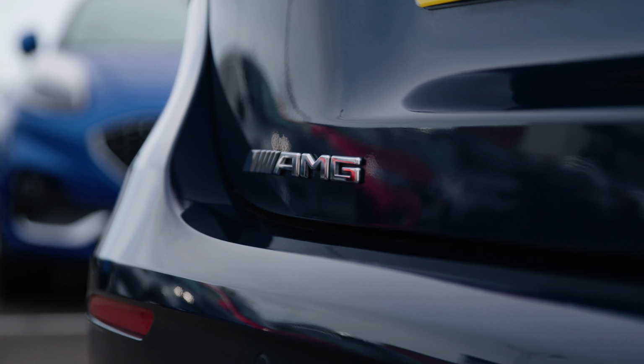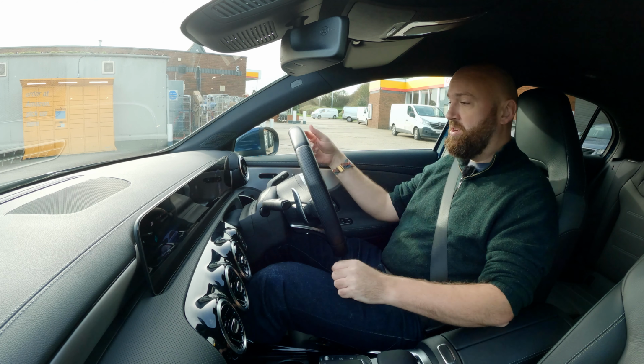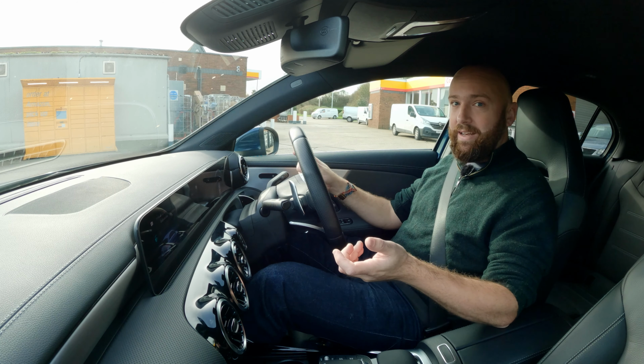Right, let's go for a drive in the Mercedes A-Class. You put the foot on the brake and you hit the engine start button there. Now, most A-Class models are automatic. There are a few manuals in the entry-level cars, but in the automatic, you put it into gear by pushing down on the column shifter, and then you're away.